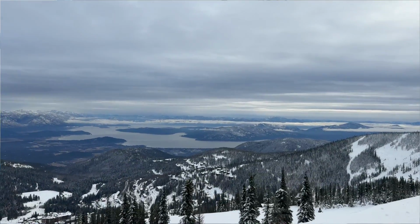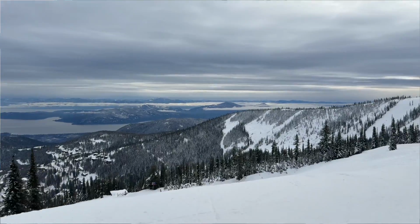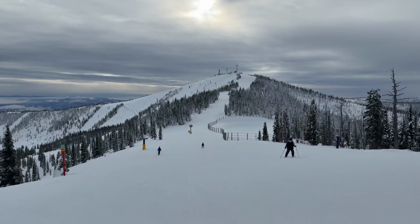That's going to lead us into number 8 on the 16 things that you need to know before you move to Sandpoint, and that's the outdoor lifestyle. And this is a perfect follow-up segment because people move here because they want to be in the outdoors. We have so many activities out here to enjoy the outdoors. Why do you want to be cooped up in your house all day long?